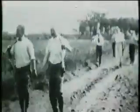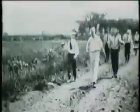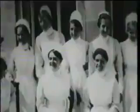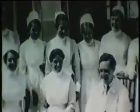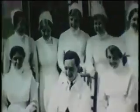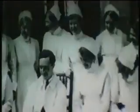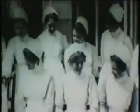Members of the Liverpool Cotton Exchange help out at agricultural work on site, even in their best clothes. Finally, the staff. Many husbands and boyfriends would be away at the war, and some would not come back.